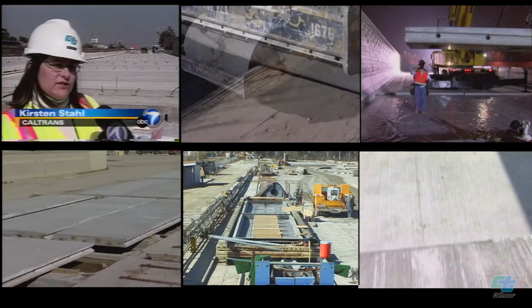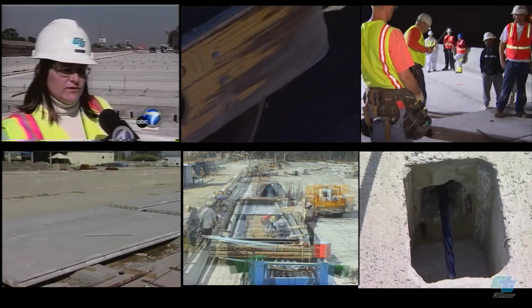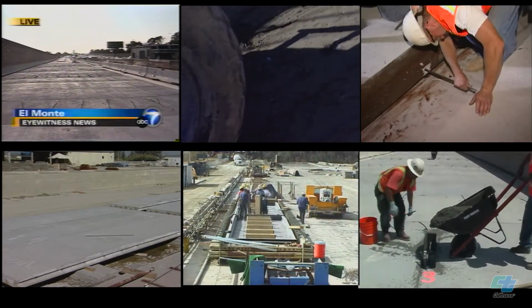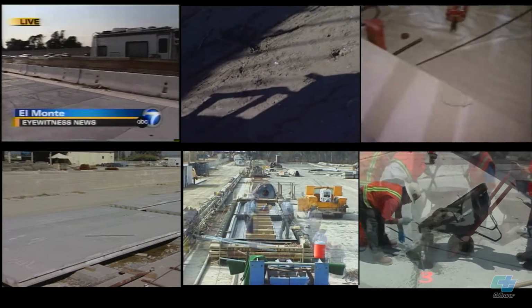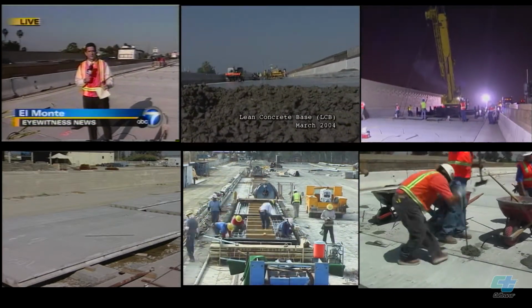When we do this kind of construction, they probably won't see this being repaired or done anything to during the rest of their lifetime. This stretch here on the 10 freeway, they only laid about 250 feet. It is the first time they've tried this in California, and that's all they're going to do on this stretch of roadway. The rest of it is going to be done the old-fashioned way.